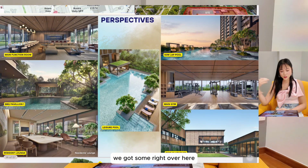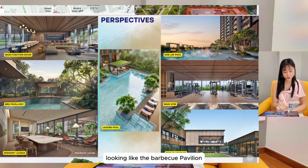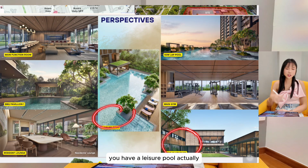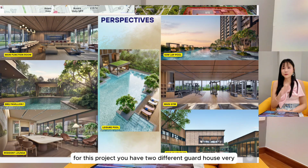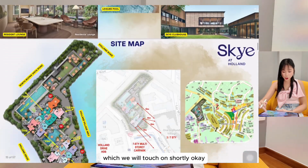Next, let's go into perspective. In terms of perspective, we got some right over here. You can see the visuals of how the main function room will be looking like, the barbecue pavilion, the resident lounge area, the main gym, the 50-meter lap pool, you have your clubhouse, you have a leisure pool. Actually, you have multiple pools. In fact, for this project, you have 2 different guardhouses. Very, very seldom you get this kind of 666 units project that come with 2 different guardhouses. So you can enter and exit by both sides. And there's multiple side gates as well, which we will touch on shortly.